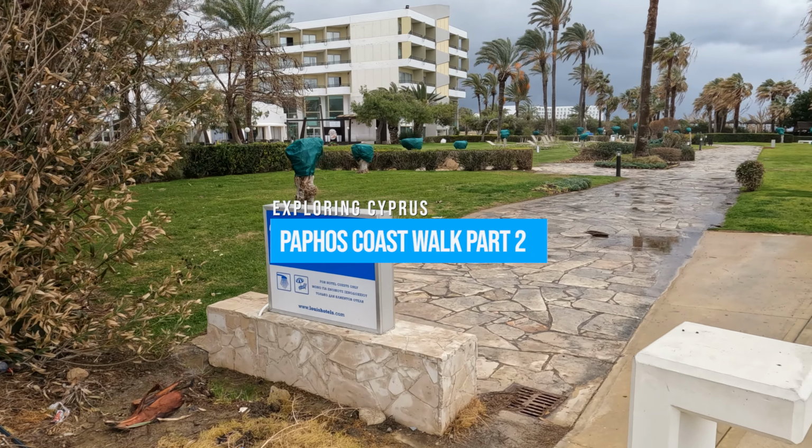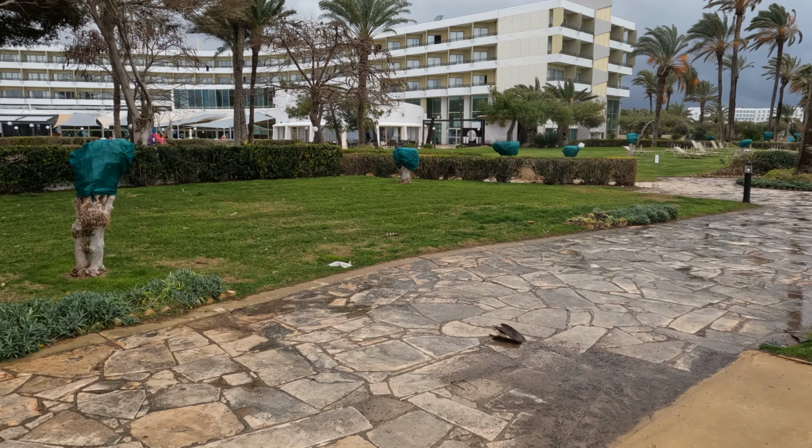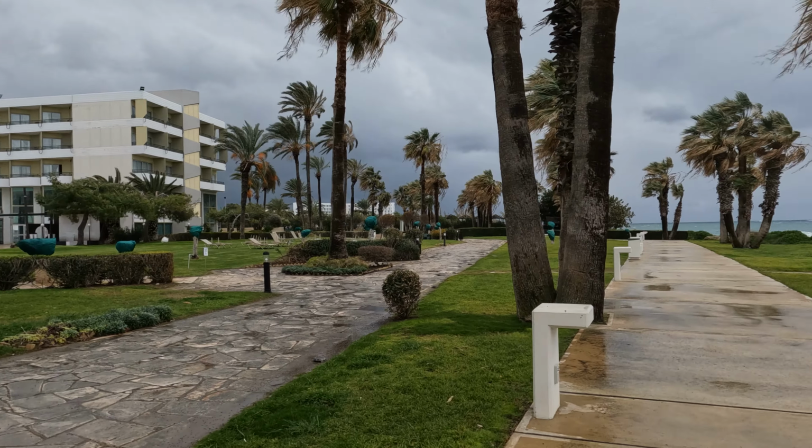Now at the Louis Imperial Beach Hotel. I love the little winter coat all the trees have got. I'm going to have a quick look at the beach.